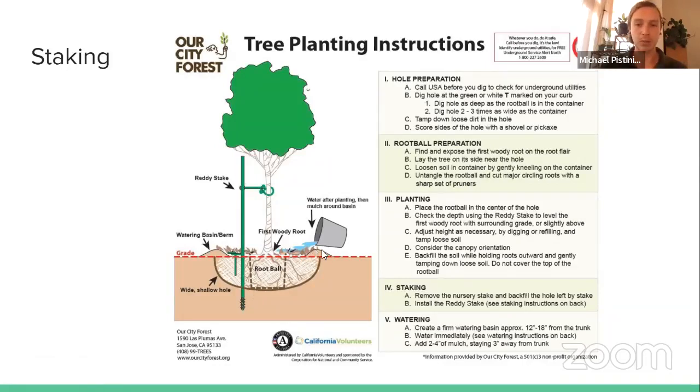We always create these little berms. The berms are meant to hold the water in place for a while, and we have a stake. The stake is just meant to hold the tree up while its roots grow into the substrate. We have different styles of stakes and everybody uses different ones. Sometimes if the tree is small enough, you don't need a stake. In the urban environment, we have lots of high winds or vandalism or weird things happen with cars. So the stake is meant to hold the tree in place as a temporary measure.